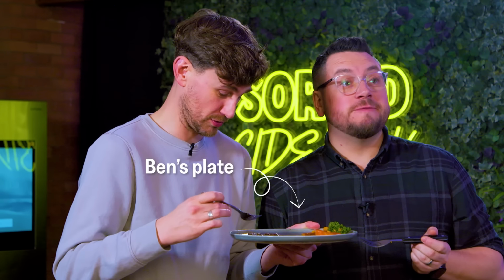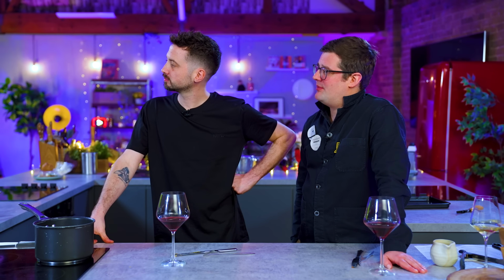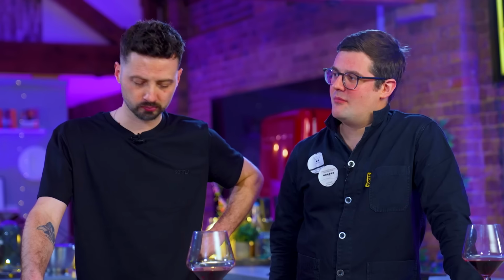Whoa! That is sweet and salty. So 2 pickled elements, but then you've got the carrot puree, like the celeriac veloute, as smooth as anything, and a carrot which has that perfect bite. It's not mushy, it's not crunchy. Completely different experience eating this.